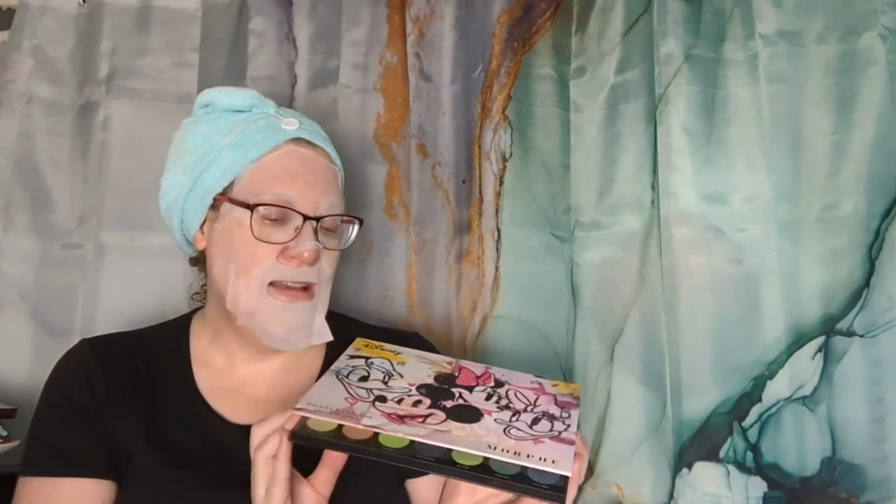Another one that really surprised me. I had been gifted this. Sherry from Wicked Awesome Lifestyles gave this to me in one of the box exchanges, and I was like, you know, if you know me, you know, I absolutely love Disney. So this is the Disney by Morphe palette, and I have been reluctant to use it. I finally got into it though, and guys, I love this palette.